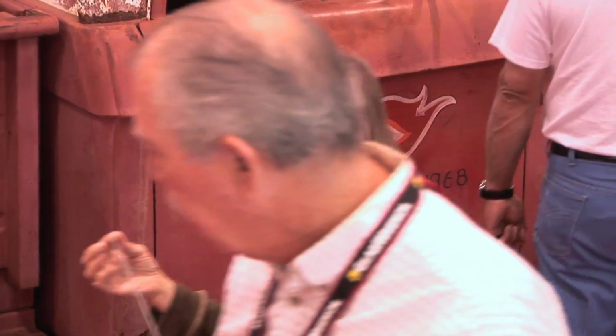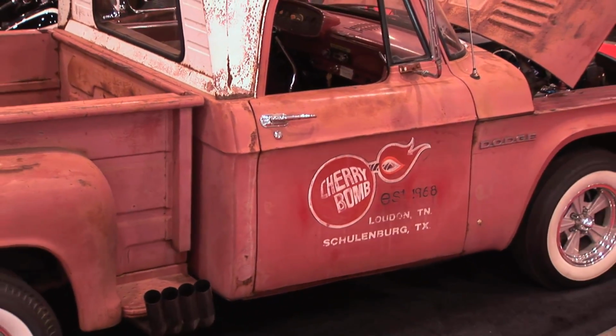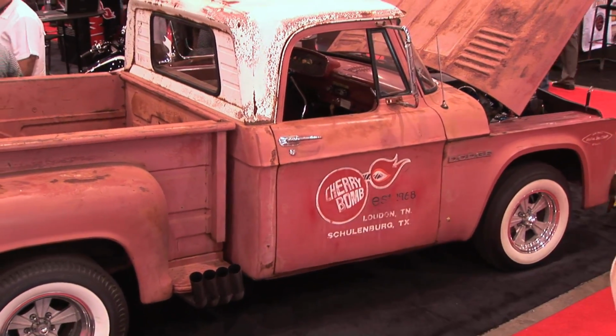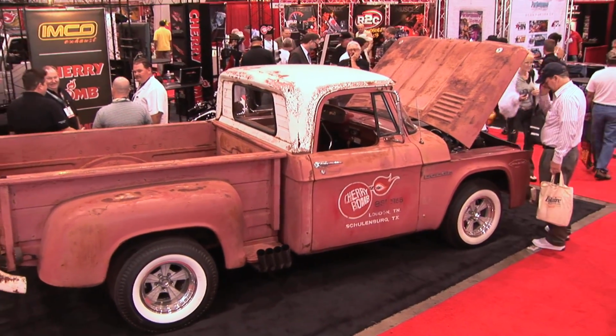And this is the official Cherry Bomb Rat truck. Tell us about this truck, man. We found this truck in Atlanta for like $300. As you see it now, $300. The finish on it now is just how God applied it. So we decided to do something different. It's a rat rod, but we wanted something that we could drive and drag race, but has the look of a rat rod.